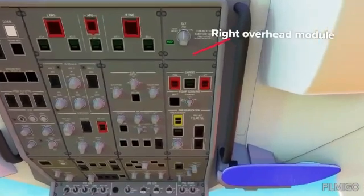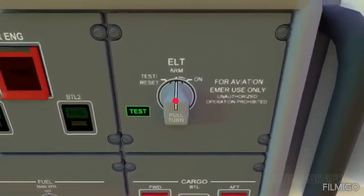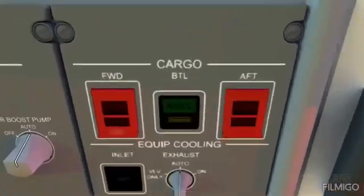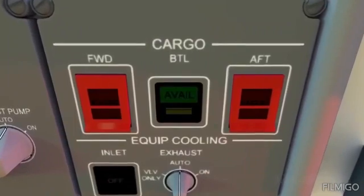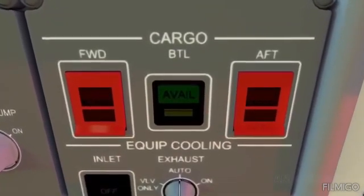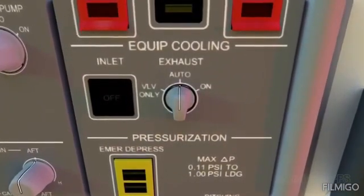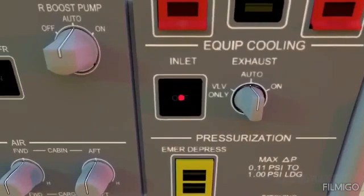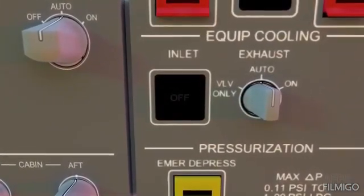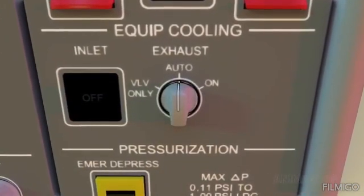Right overhead module. The ELT, or Emergency Locator Transmitter, pull-turn knob can test and arm the ELT. The cargo section handles fire reporting and deploying fire extinguishing bottles in the cargo areas. Equipment cooling refers to cooling systems for equipment bays. The inlet switch controls cooling fans and an external valve to take in outside air. There's also a switch for exhaust air produced by the equipment cooling system.